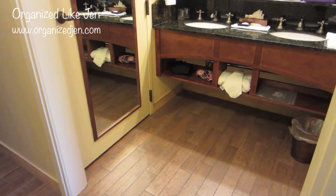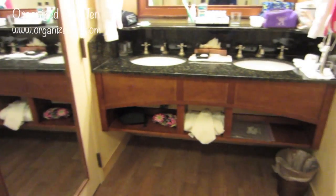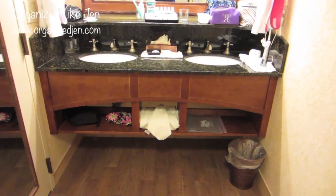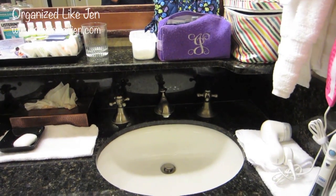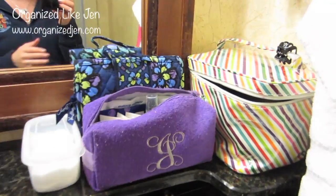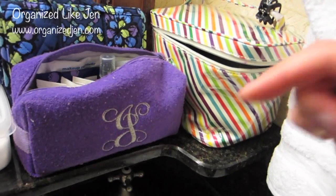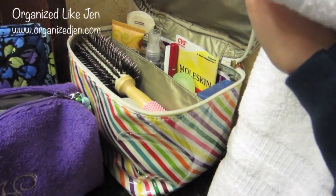Right across from the closet here in the little hallway foyer entrance is the bathroom, and like I said, I try to keep it as clean as possible. I travel with quite a few travel toiletries. If you watched my video on that, then you know I have quite a few things. I like to keep everything in cases, and I talked about this at length in that video, and I'll try to remember to link that below if you're curious. But I just have my toiletries organized.